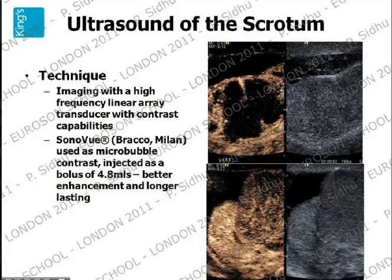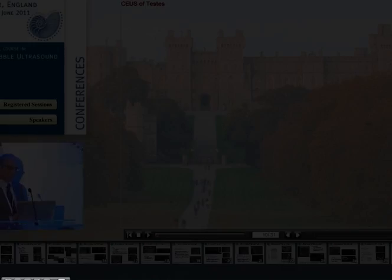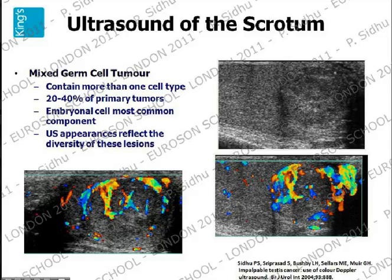And if I just show you this patient with epididymal orchitis, you can just see how vascularized the epididymis is. Now, what about tumours? Well, all sorts of tumours that you will see, things like the germ cell tumours of mixed type, and you're looking at this sort of vascularity in the tumors.